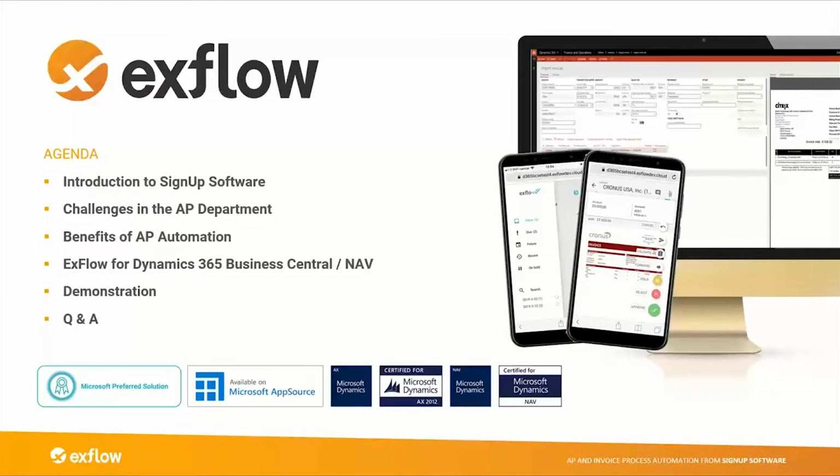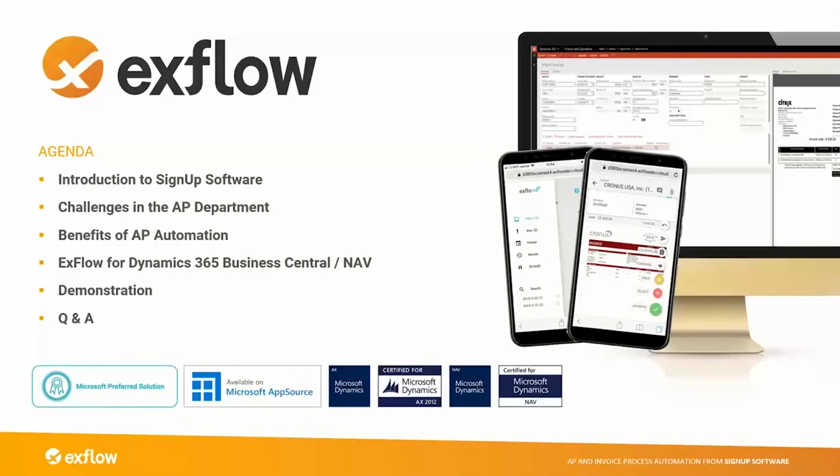Magnus will introduce himself shortly and SignUp Software, touch on the typical challenges that Exflow face day to day and what the benefits of the solution are. But really the core of today is going to be inside the solution, giving you a real hands-on feel of the solution and understand the benefits of it by actual demonstration. Again, we won't be able to go into massive depth, but we can obviously do that follow-up if what you see today excites you and your organization. Let's get into it. Magnus, please introduce yourself and go forward.